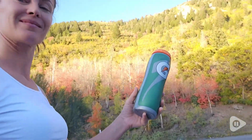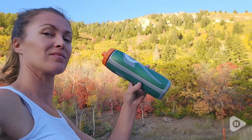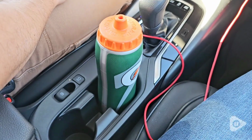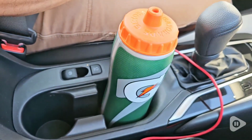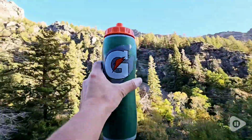This is great for not only me, but everyone in my family. This fits in most cup holders, including in my car, so this is a great way to have your favorite water or sports drink. We love it, but that's just my point of view.